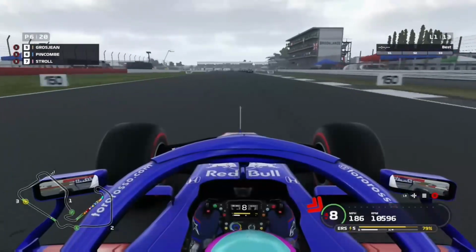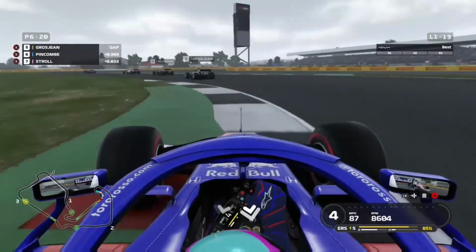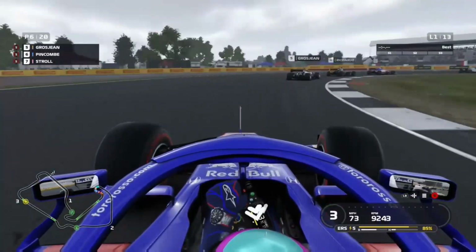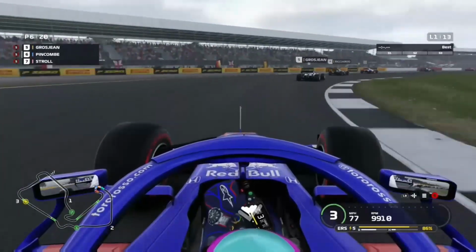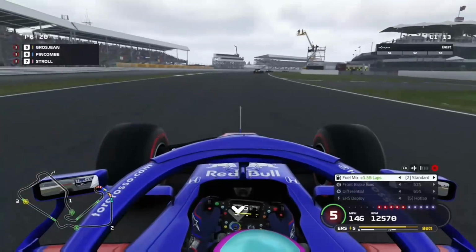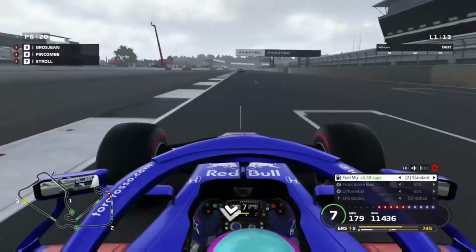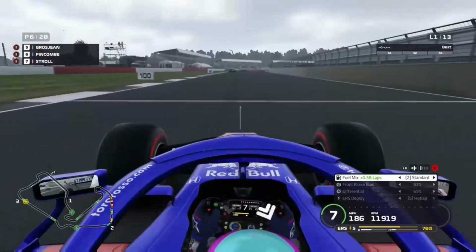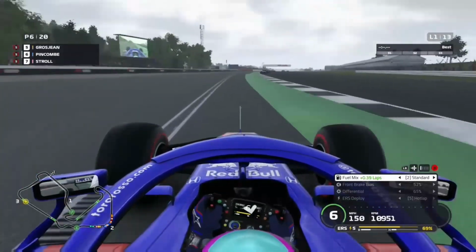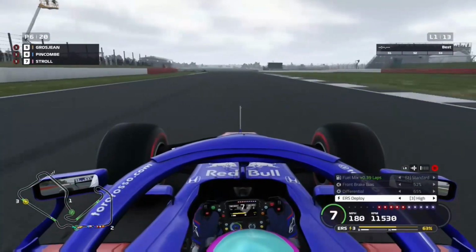But Stroll now fighting back as we head towards Brooklands and towards Luffield for the first time in this 13-lap race, 25% race of course. Now we've had a good start, and so Stroll managed to get past Hülkenberg as well. So Hülkenberg not having the greatest start to the race. So hopefully we can keep up with these guys because it's a mixed-up order. Both the Ferraris are well down the order, in both Vettel and Leclerc. As we go through Copse, cutting off Stroll, making sure he doesn't get past there.